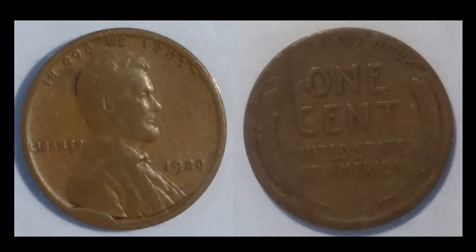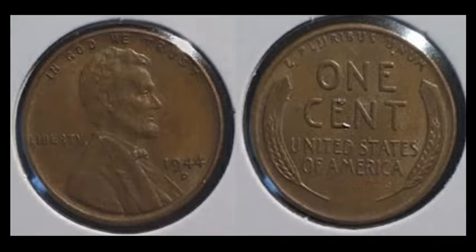So this little cut right here on the 20 sold for $42.99 with 5 bids. So for a nice low-grade coin, that's fantastic. One of my favorite varieties, I've probably found maybe 10 of these in the last 25 years. And I haven't been doing nearly as much searching lately.